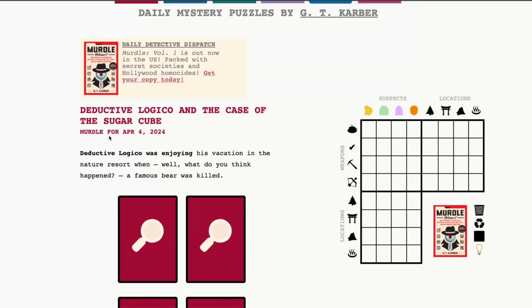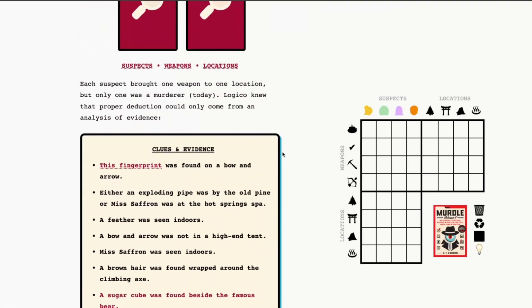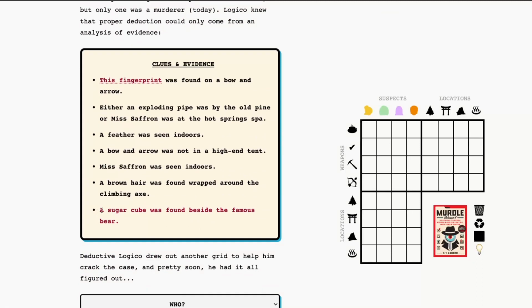Today we've got deductive LOGICO in the case of the sugar cube, and we have 3 4x4 grids with suspects, locations, and weapons. We do have a red murder clue today. A sugar cube was found beside the famous bear.